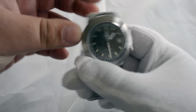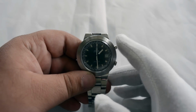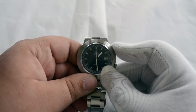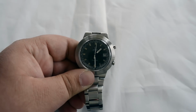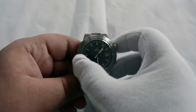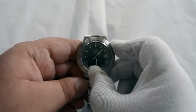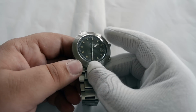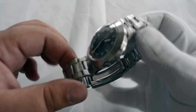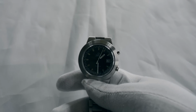Now let's see the chronograph function, because we've got the crown here at 4 o'clock, and the chronograph function is here at 2 o'clock. So I'll show you how it works. You press it, and the chronograph starts. And then when you want to check the time, as I said, you have to press it and keep it down, because as soon as you release it, it's spring-loaded and it'll fly back. Now it's only a 60-second chronograph, so let's let it run for a bit. And I actually quite like it.